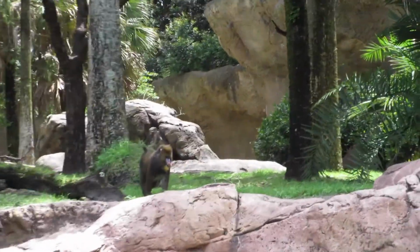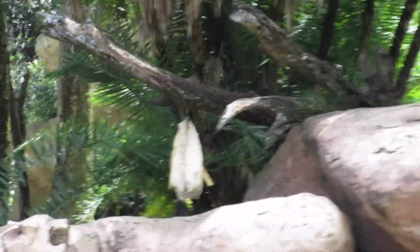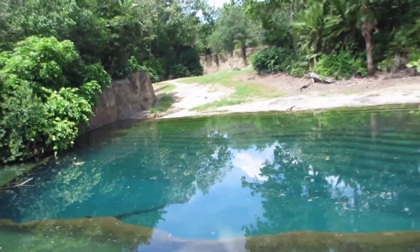Species of monkey in the world. Just look at their face and you'll see why. Now that's actually how you distinguish who the most dominant male is in a group of mandrills. You just look for the one that has the most vibrantly colored face.